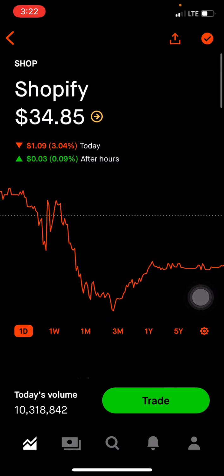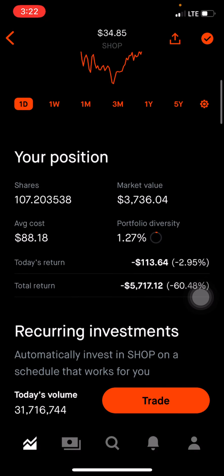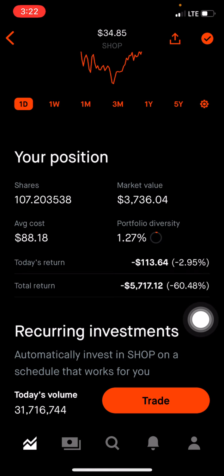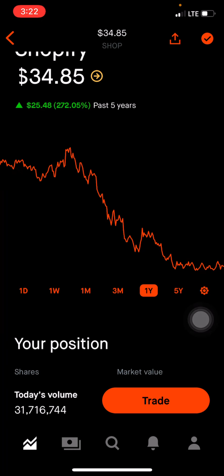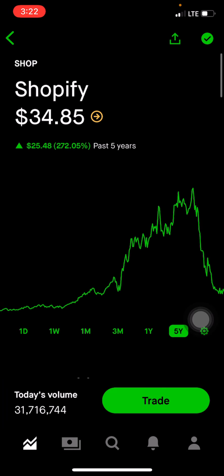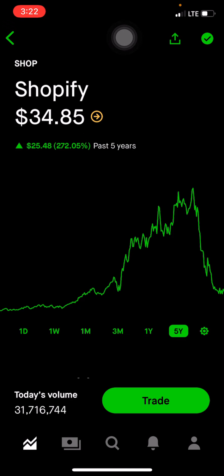Shopify, which is an e-commerce company. If you want to have your business online, Shopify is a great solution for small, medium, and large businesses. Makes up 1.27% of the portfolio, or $3,736, down 60% on this position. And Shopify was affected by some recent layoffs, and their CEO announced that, unfortunately, but I think it's oversold at this point, so I might buy some more Shopify.